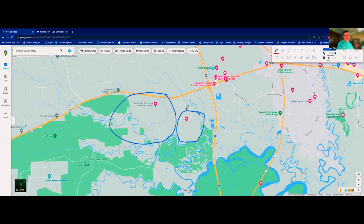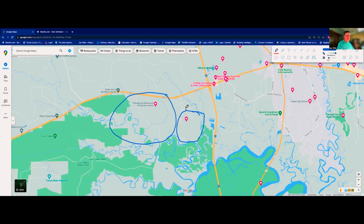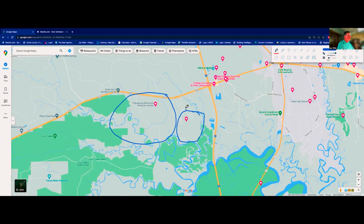So, and there's plenty of resale housing available too if you were interested in a resale home. I just know a lot of folks want new construction because for a long time there wasn't really any available, and if there was, you were going to have to wait like a year to get it. Right now, the builders do have inventory homes available, and even if they're not completed yet, they're going to have some being released every 2 to 3 months, and they are offering incentives on all of those.